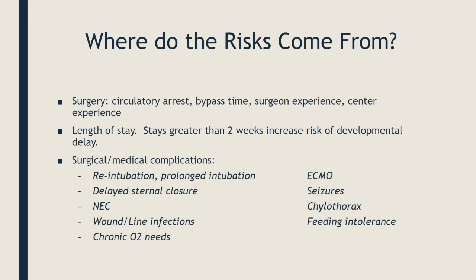So before they're 1 month old, they're already at a risk for developmental delay. And then there are all the complications that come with surgery and hospital stays. There's reintubation, prolonged intubations, delayed sternal closure. So sometimes our babies will return from the OR with their chest still open. Therefore, they have to be very heavily sedated, and that comes with a whole other set of issues.